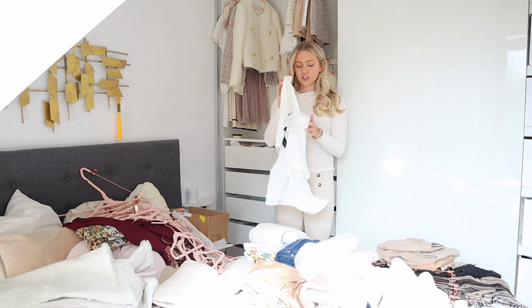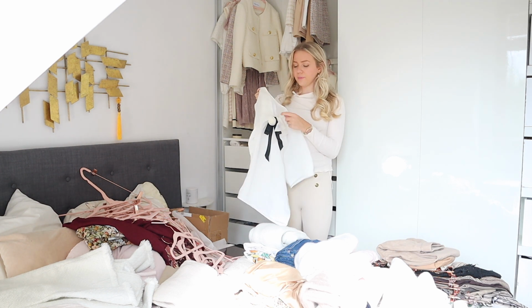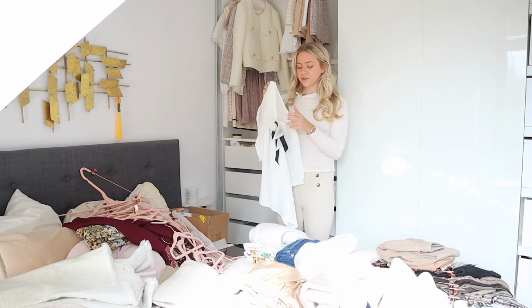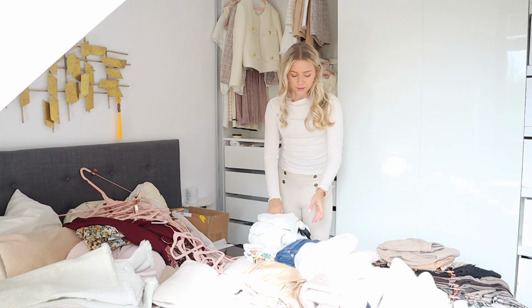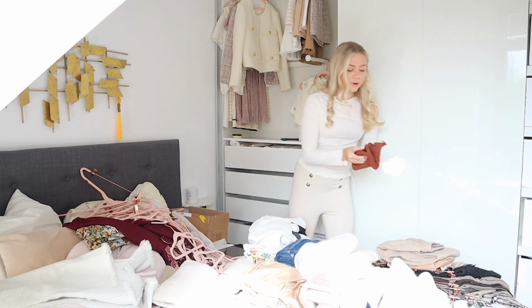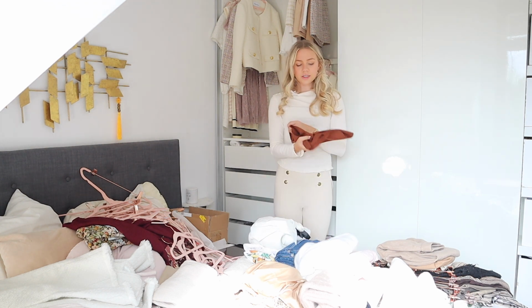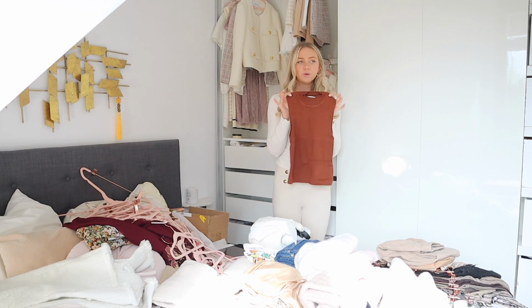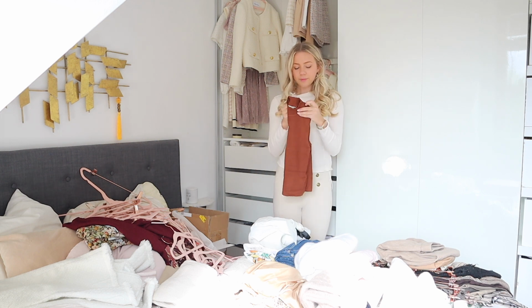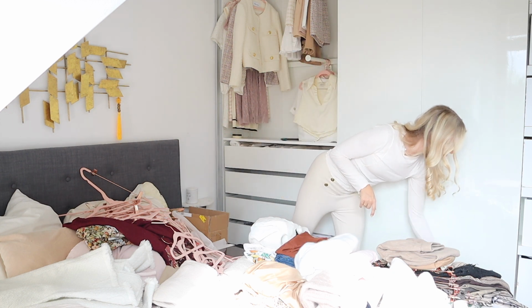This top over here from Chicwish, I got this last year. I do like it, but the quality just isn't there, because my iron burned it. So this is definitely going out the door. And I'll put that away. Next up, I've got this sleeveless top from Stradivarius. I do actually like it. It's a beautiful maroon color. I just don't wear it, and if I wear something like this, I'm much more drawn to wearing my new Abercrombie bodysuit, and both of them are too similar to keep both, so that's going to go away.